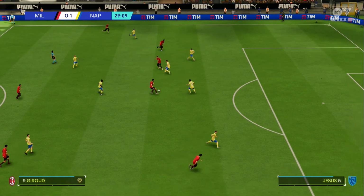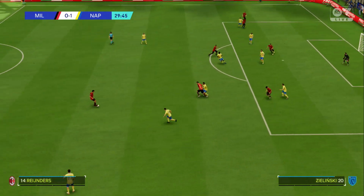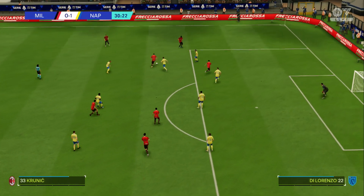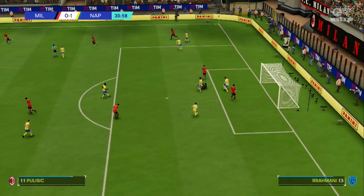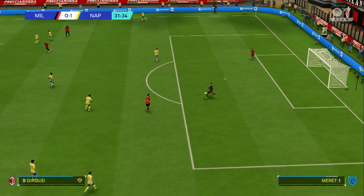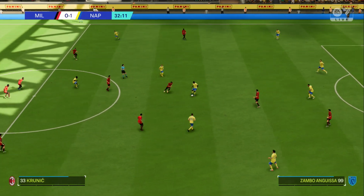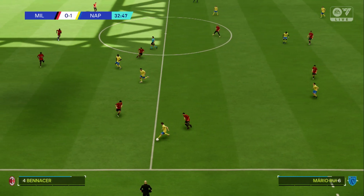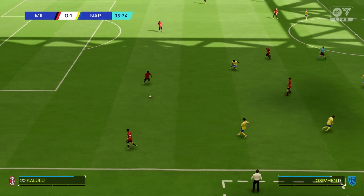Rafael Leao. Giroud. Rade Krunic. Opportunity to deliver the cross and firing it to the near post. But it wasn't quite as good as it looked when it left the boot. Andre Frank Zambo Anguissa. And now Zielinski. And Milan have it back now.